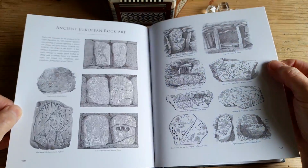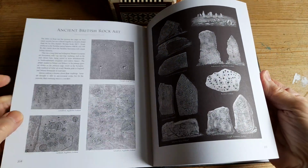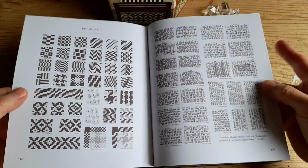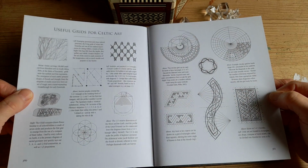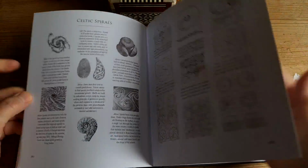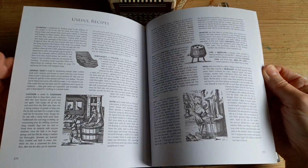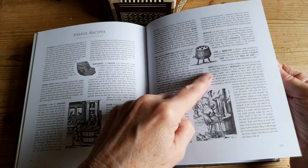Appendices and index. And here there's a lot more information. Ancient European rock art, ancient British rock art, mazes, labyrinths, braids, knots and plaits, and how to make them, weaves, useful grids for Celtic art, here and here, Celtic spirals, Celtic keys, Celtic knots, etc, etc. Then about ceramics and glass, artist pigments, artist's media, useful recipes, charcoal, animal glue, paper, ink, soap, dyes.